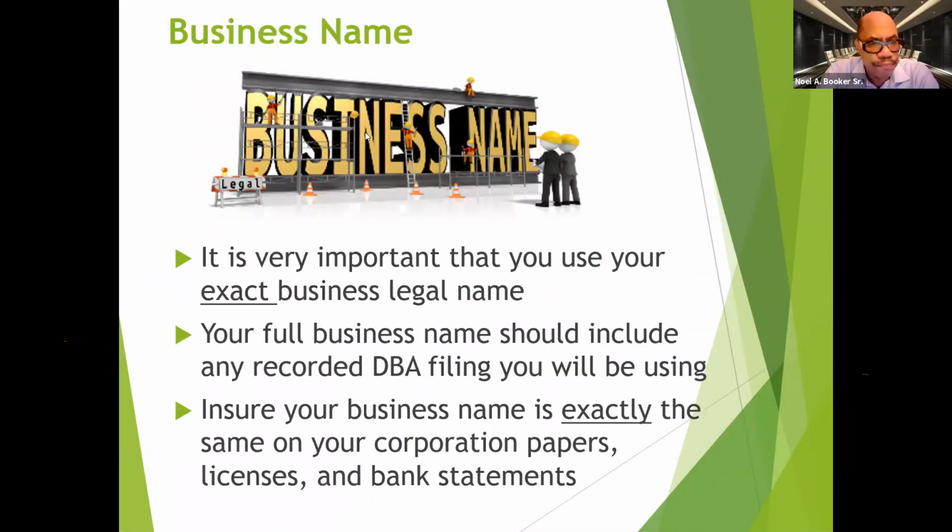Okay, let's get started. Setting up your business, right? So the first thing that you need to do is go to the Secretary of State, get yourself a business name. In Georgia, it costs $100. Every state is different. New York is about $275. California is about $700 to $800. So every state is different on how they do this. It's very important that you use your exact business legal name. Your full business name should include any recorded DBA filings you will be using. Ensure your business name is exactly the same on your corporation papers, licenses, and bank statements.